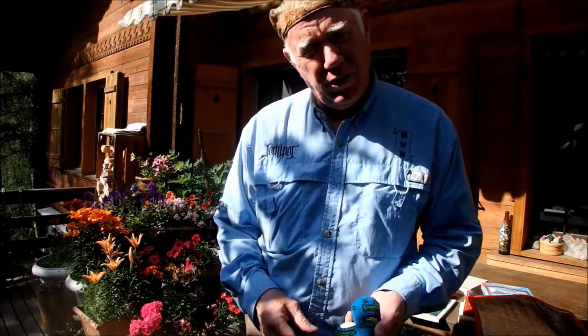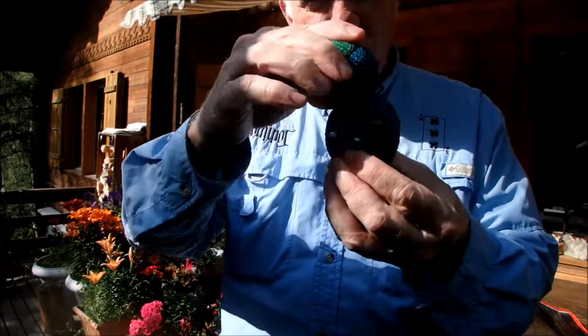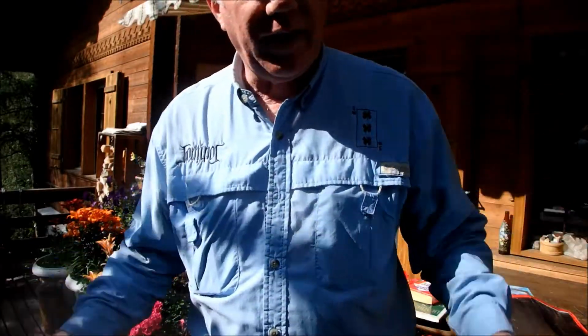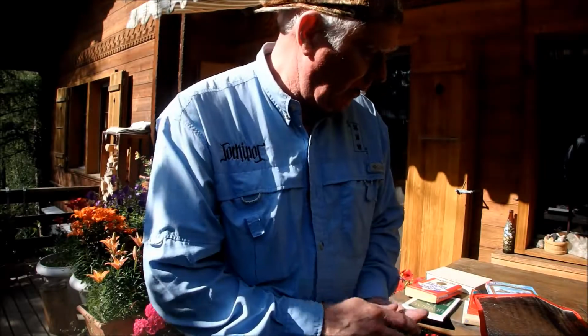So we're back home, and it's a little windy here too, so if the sound is not great, this is what I suggest using to start juggling with: hacky sacks, because when you drop them, they don't roll. And one of the great things you can do is practice standing in front of a couch, so you don't have to bend to the floor every time you drop balls.